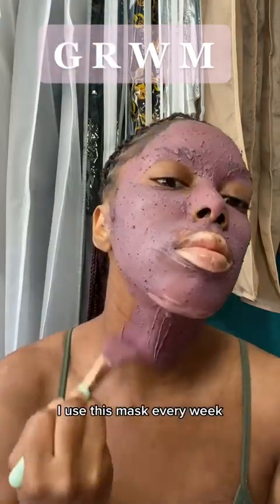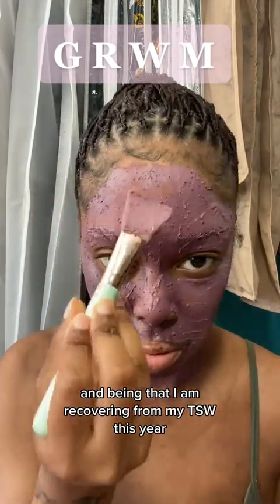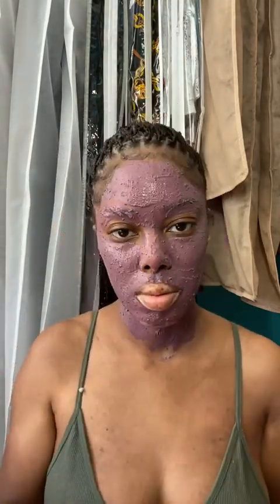I use this mask every week, and being that I am recovering from my TSW this year, I had TSW, topical steroid withdrawal, for a whole year. If you don't know what that is, you can look it up. But yes, I'm taking care of my skin to try and get it back to normal.